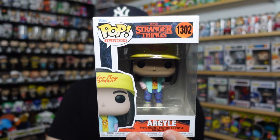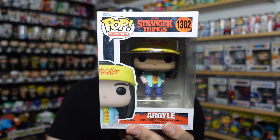So it was between the Captain Hook one, and I didn't really want that one. So I was like, I'll just grab this one. But the pop that I did order originally, speaking of the Surfer Boy pizza, was the Argyle one. So I didn't have this one yet.